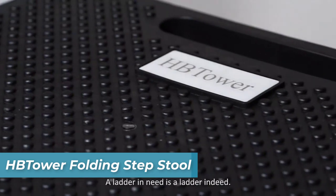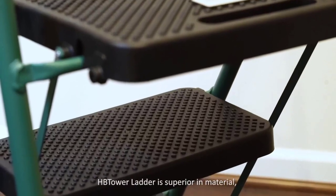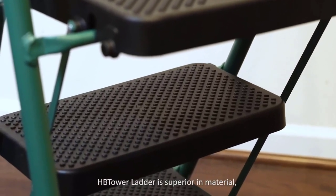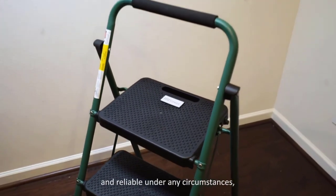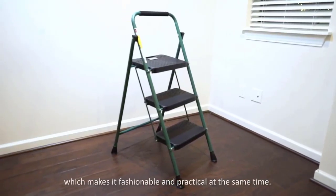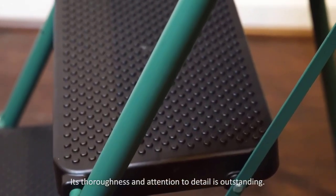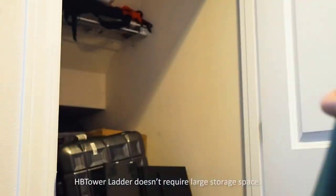Number 5 is HBTower Folding Step Stool. The HBTower 3-Step Folding Step Stool is the perfect companion for a variety of tasks. Its 500 pounds weight capacity, wide anti-slip pedals, and ergonomic hand grip make it a safe and secure ladder to use. With its lightweight design and folding steps, this step stool is easy to transport and store away when not in use. Furthermore, the sturdy steel structure ensures stability while working on heights up to 41 inches.